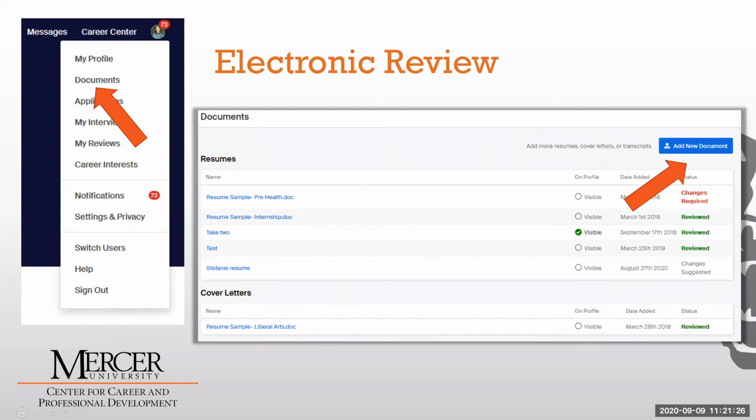As you can see on my screen, this is my example. This is my student profile. The document that is marked visible is my public document. So when I would go to pull that resume book, it is going to include that visible document. You can only have one visible document of each type. So one visible resume, one visible cover letter, and one visible other document, which could be a personal statement, a writing sample, anything that doesn't encompass resumes and cover letters.